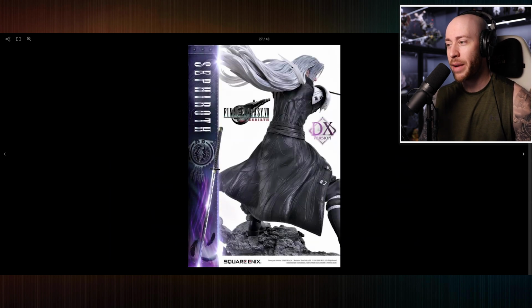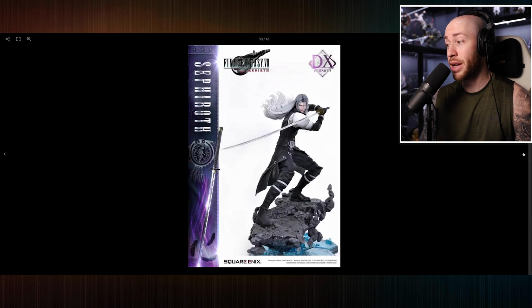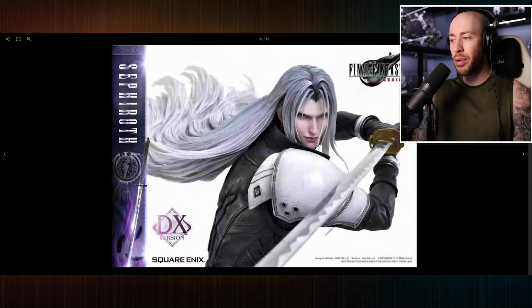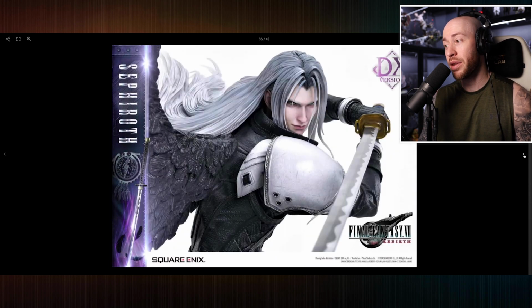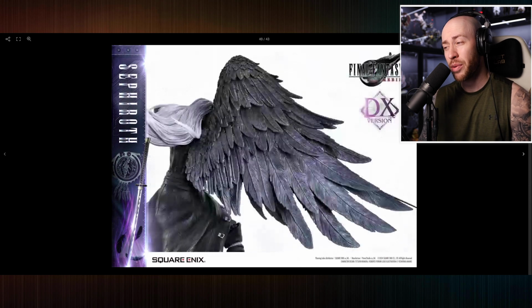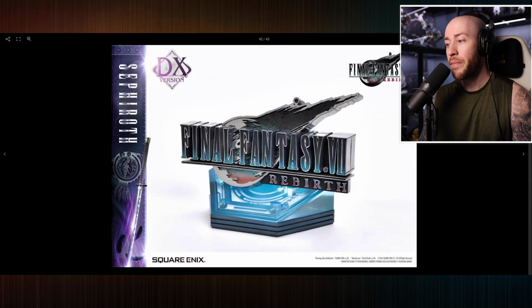I guess I'm just very frustrated and disappointed that the Square Enix license is so expensive and restrictive that Prime 1 decided that they had to price these statues this high to make it a profitable proposition for them. So a little disappointed with that, but again, they look absolutely incredible. The statue, I cannot say enough good things about it. I've seen so many custom third-party ones, and a lot of them are solid to decent, but this just absolutely blows any of the other ones out of the water. It's not even a competition. So Sephiroth, for sure, I love it.